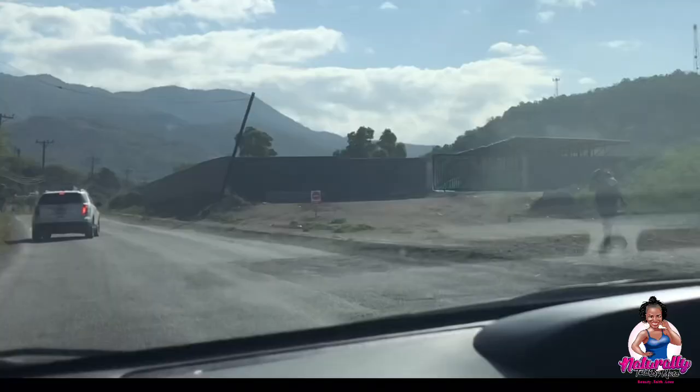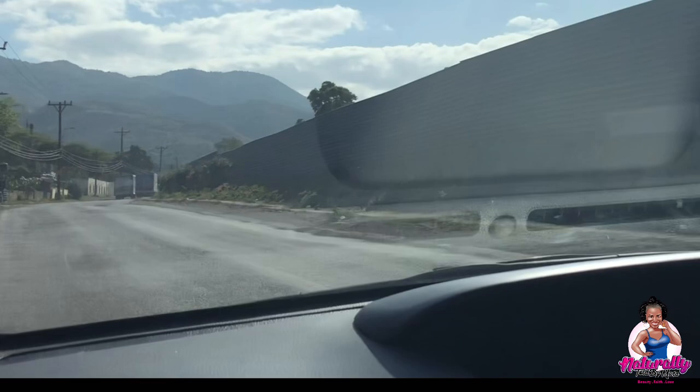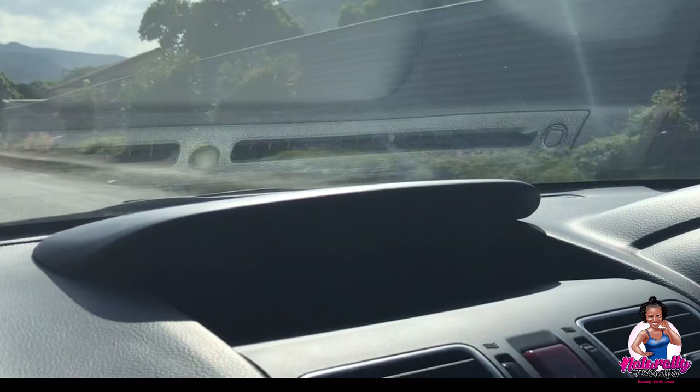Alright, so this is the start of where you'll see proof of the highway, the new highway from Harbour View to Portland. So they're going across the hill somewhere out on this side, out here at 9 miles.